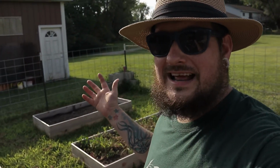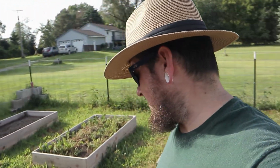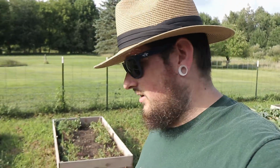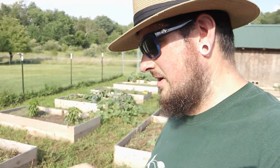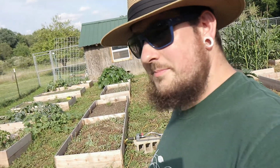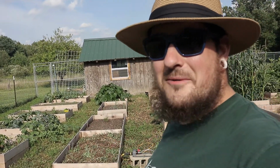Alright, so the real reason I came over here was because they have a bunch of okra. Their plants are really small, but there's a lot of good okra on here, and I absolutely love okra. So we are going to pick all this okra and we're going to really enjoy it. They're missing out big time.